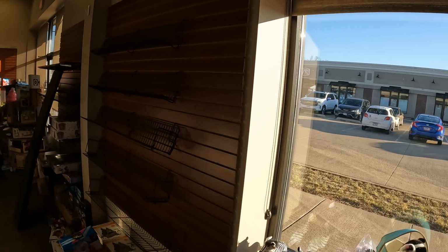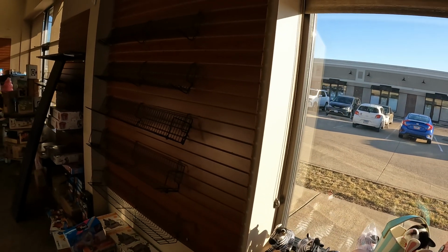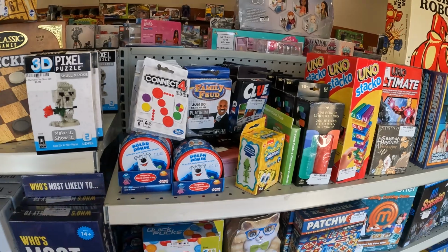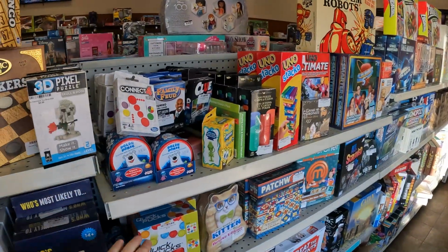Now on the end here, with the sun shining in, it might be a little tough to see, but I did lose some space on the end, but I have a pretty good idea what I want to do with that. I've got a lot of stuff that'll hang. I'm probably going to move it over there and use the shelf space here.